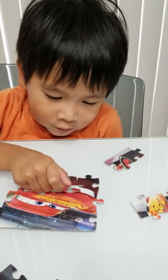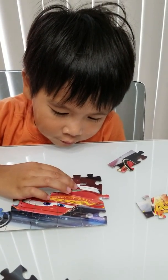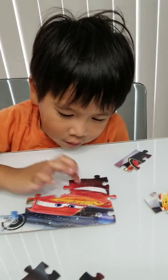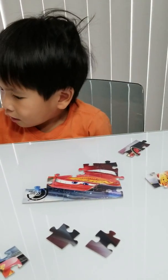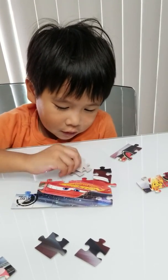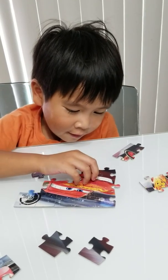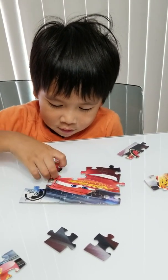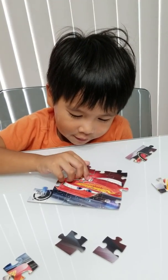Do you think this will match? I think this will match. You're almost done. Yes. I need to go now. Nope. Because I'm almost done. Ah! I just ruined my puzzle again. Aww.